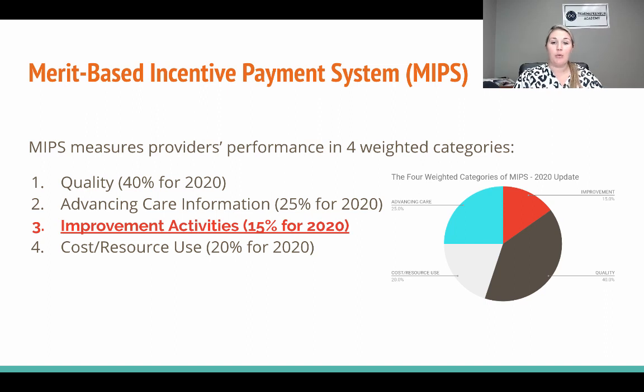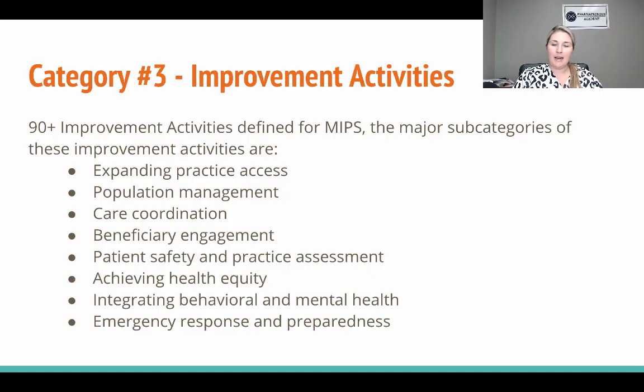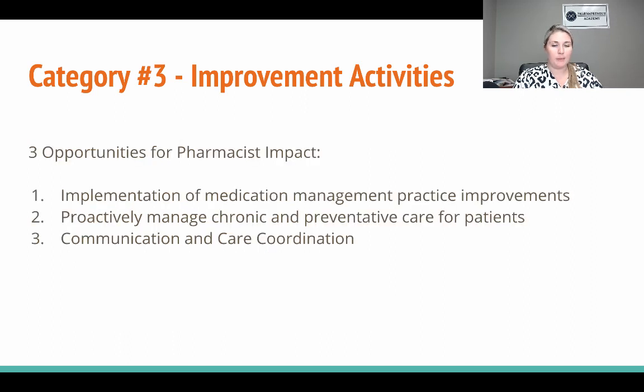Now we're going to talk about the improvement activities category. So improvement activities are really exciting. There are 90 new improvement activities defined for MIPS, and the major subcategories of each of these are expanding practice access, population management, care coordination, beneficiary engagement, patient safety and practice assessment, achieving health equity, integrating behavioral and mental health, and emergency response and preparedness. So remember, this is the new category that was created by MACRA.